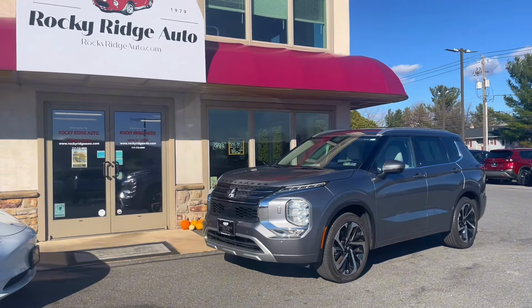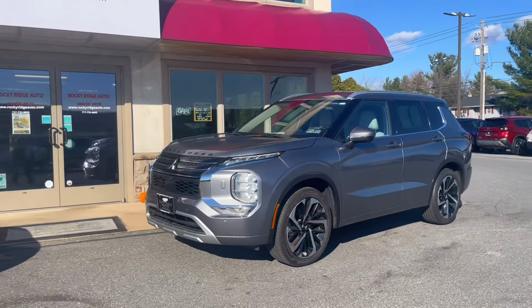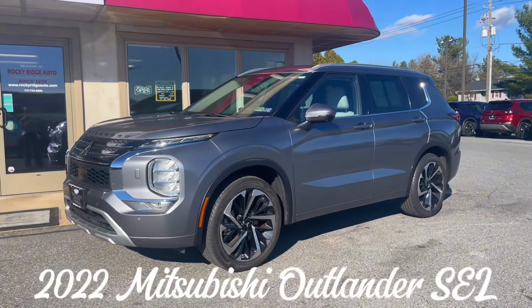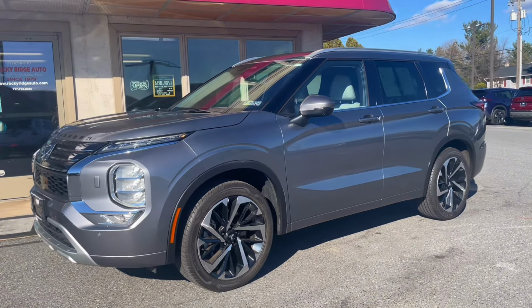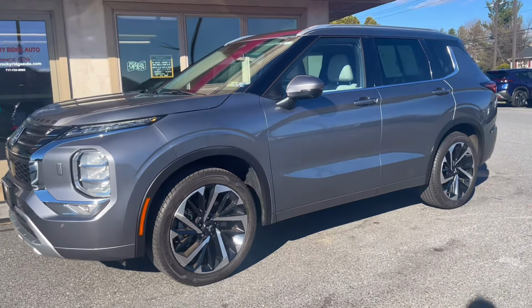I'm Danielle and I'm going to go ahead and tell you all about this 2022 Mitsubishi Outlander SEL. Let's go ahead and go over all the features about this amazing Outlander.